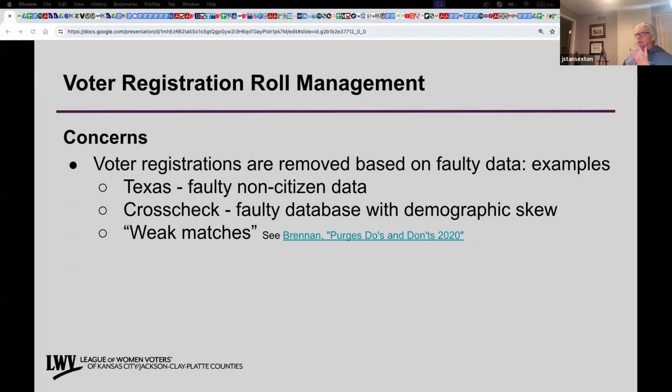Now, voter registrations are removed based on faulty data. There are some examples. Texas had faulty non-citizen data. Crosscheck, which was a predecessor of ERIC and is a third-party voter maintenance organization, had a faulty database with a demographic skew, and there are weak matches. And we'll get to talk about weak matches in a moment. The long and the short of it is, it's garbage in, garbage out. If you don't have good information on voter data and who's moved and who's died, then you can end up removing people from the rolls that belong on the rolls.